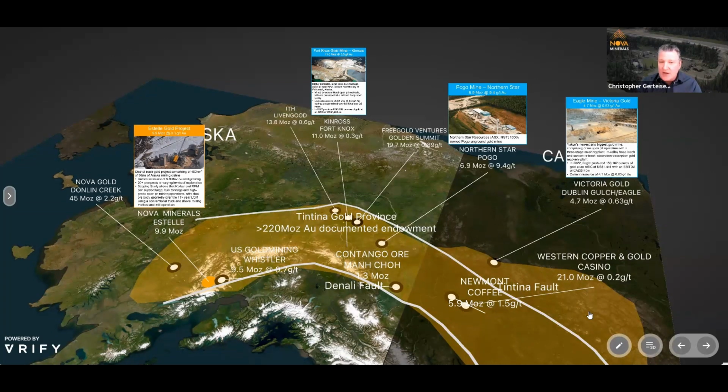The type deposit for these intrusive related gold systems would be Kinross Fort Knox. This mine has been operating for almost 30 years now. Another direct analog to what we're doing at Estelle is the Victoria Gold Dublin Gulch project on the Yukon side. That project is all heap leach. At Fort Knox, they heap leach and they also process through a processing plant.